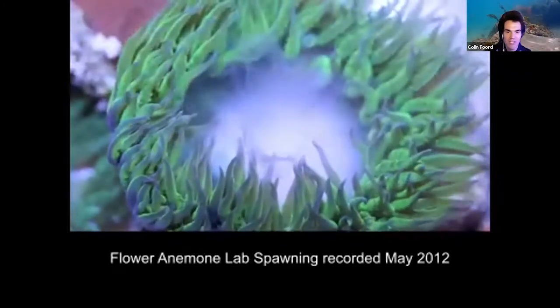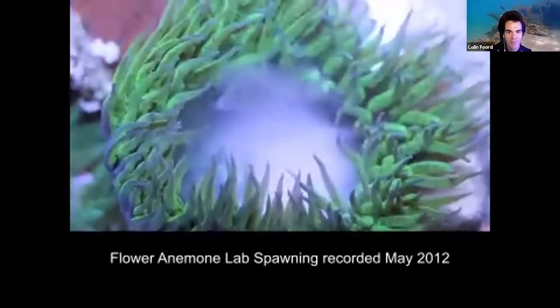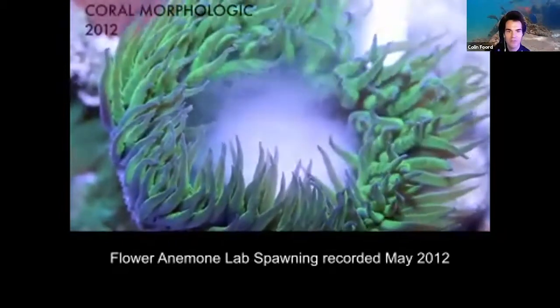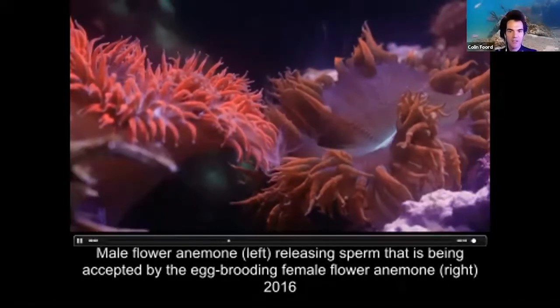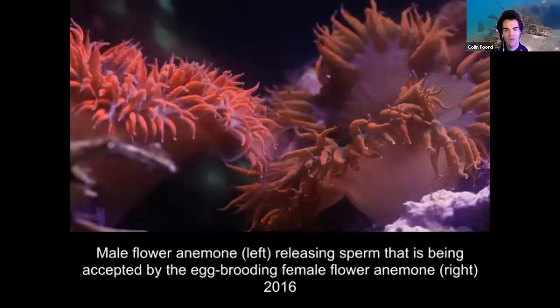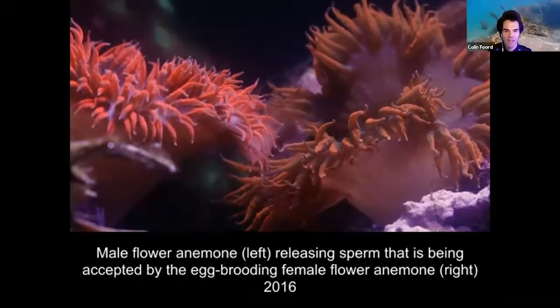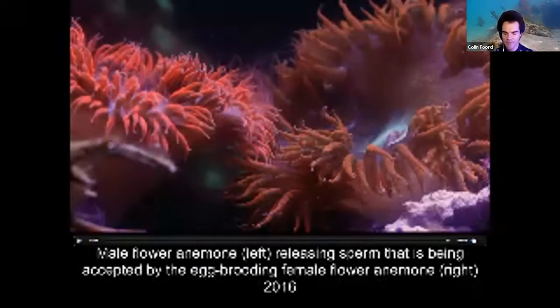We've also noticed that when the flower anemones spawn, we've had aster snails spawning at the same time. Typically your protein skimmer will be able to handle a spawn like that. Maybe if you have a very small tank, you want to consider doing a water change. This is video from a 50-gallon cube tank that I have, what I consider my Caribbean biotope. You can see the female on the right who's gathering the sperm.